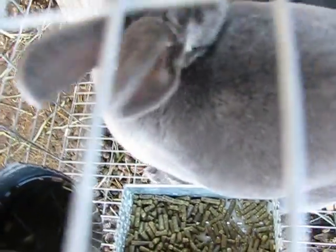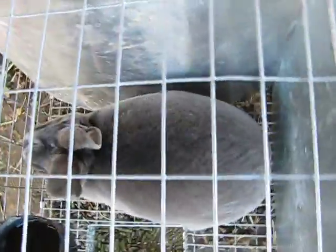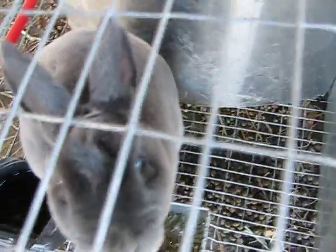This here is one of Belladonna and Starburst's little does. And she is doing really, really well. She actually was on the show table, and she did very, very well. I will be keeping her.